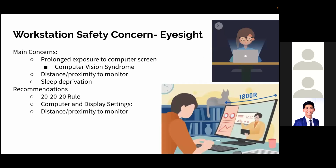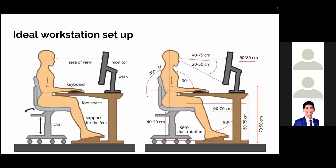Now, the last workstation concern regards eyesight, as prolonged exposure to computer screens can cause computer vision syndrome, which is dry eyes, blurred vision, and headaches, as well as the blue wavelengths can cause sleep deprivation. We recommend using the 20-20-20 rule: for every 20 minutes using a computer, take a 20-second break looking at something 20 feet away. You can also lower the screen brightness and increase the font size, as well as increase the distance between you and the monitor.